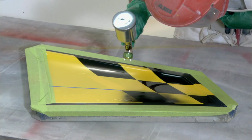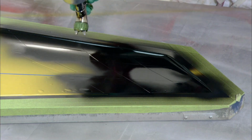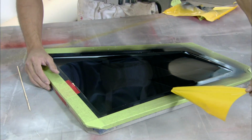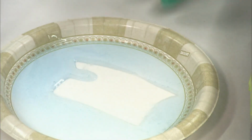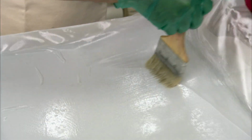Making a model jet begins with the paint job. They airbrush designs directly into the molds that will be used to shape various parts. This particular mold will be used to make one half of a wing shell. When the paint dries, they roll epoxy resin into the mold. Then put down a layer of fiberglass.